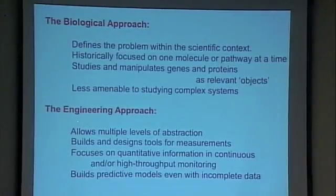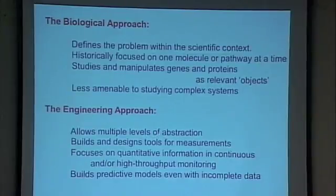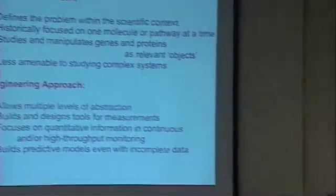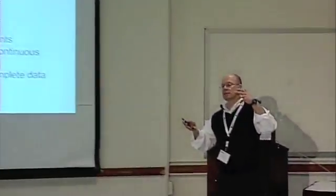What I learned from there was that the engineering approach really involves using multiple levels of abstraction. Maybe the relevant object shouldn't be a gene or a protein, but should be something else. Maybe it's not even a physical construct. Maybe it's some mathematical synthesis of genes and proteins.